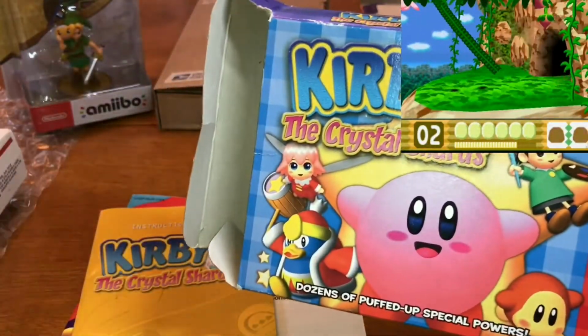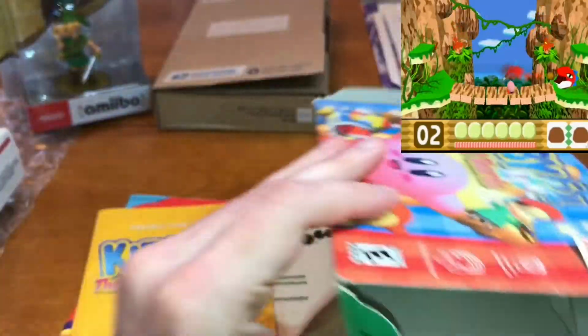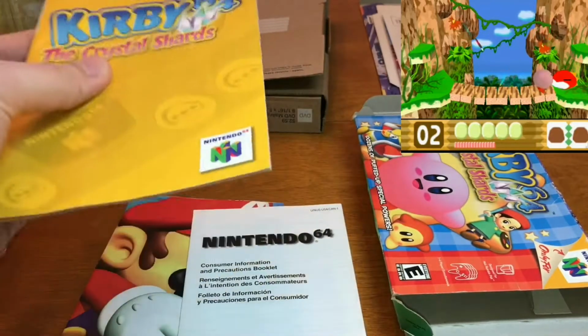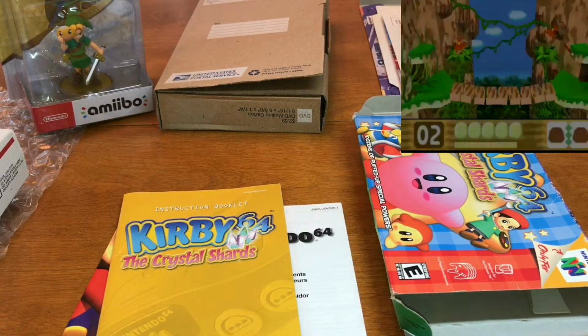Also was Kirby's transition from 2D to kind of a pseudo 2.5D gameplay style. But got the box for free, paid just a super low price for only the manual. Very happy to have it. Still need the cartridge. For Kirby 64, I recommend it.